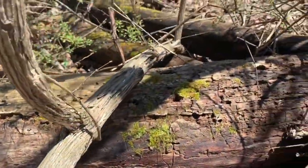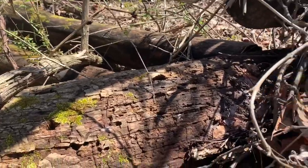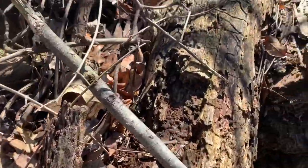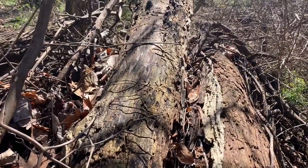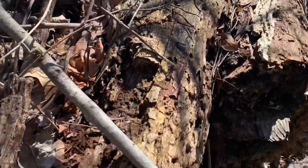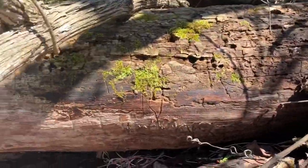As you can see from all the signs of decay in this wood, often lots of holes and pockmarks, these are great places for birds to find overwintering or emerging insects, beetles, larvae, big grubs, all sorts of good stuff.